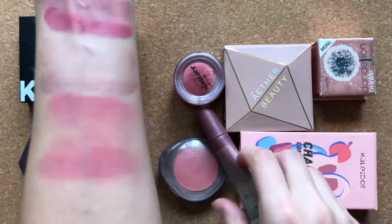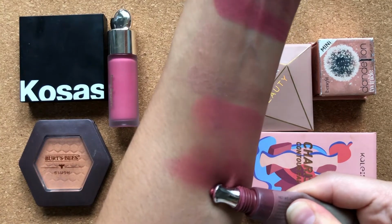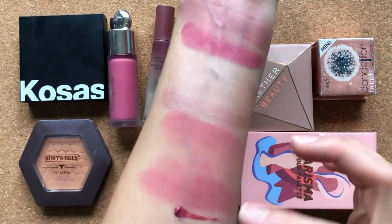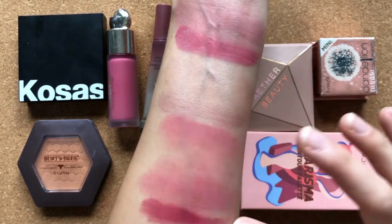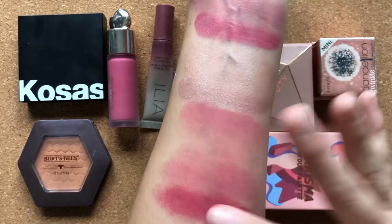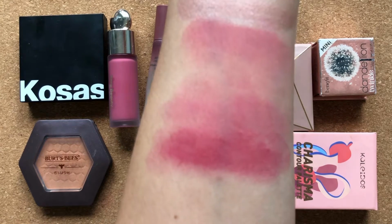Let's build it up so you can see the actual burgundy color. I think doing swatches that are a little more blended like that, they are more real, but I'm going to try to do some more saturated ones so you can see the color better. But see, it is a color that is very believable on the skin, like a rash, a natural color that occurs on the skin.